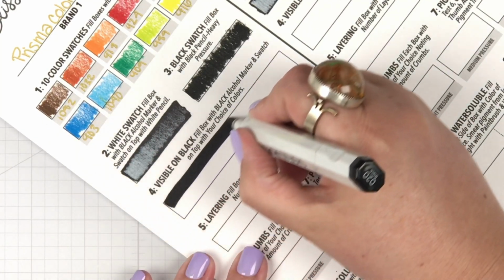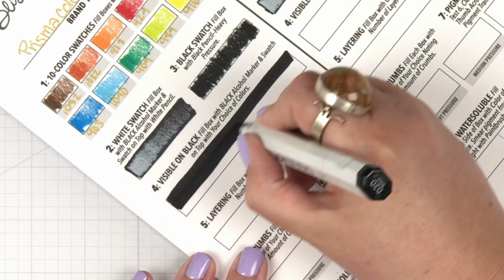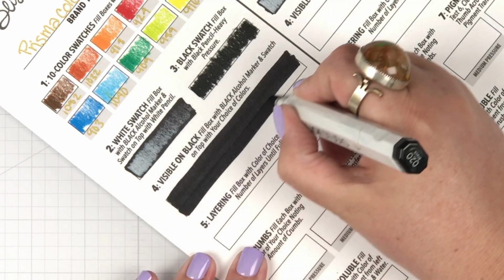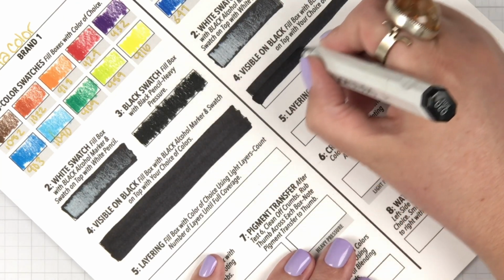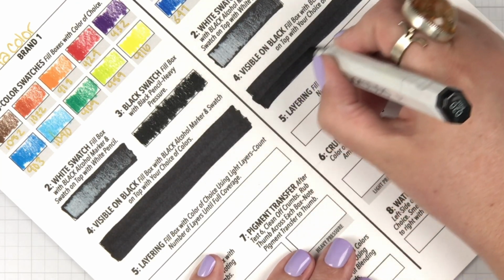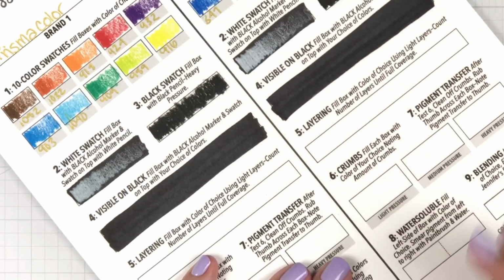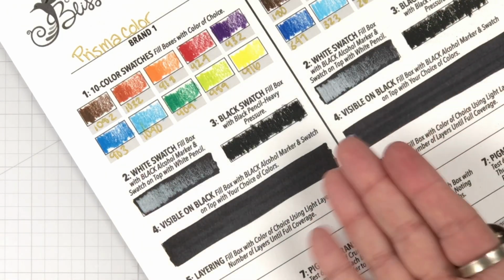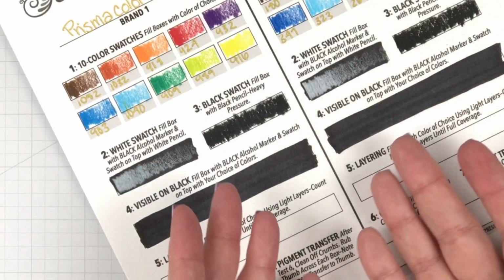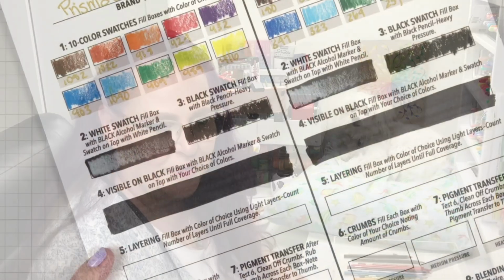We're going to flood this big rectangle here with our alcohol marker to create a black background. And again, even if you don't color on colored backgrounds, what this does show is transparency of the color pencil. If you're looking for a transparent color pencil, then this will help you find a good transparent color pencil. If you're looking for an opaque color pencil, this will help you find that, okay? So that's why this test is so important.